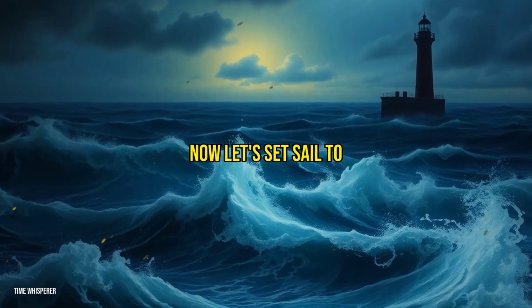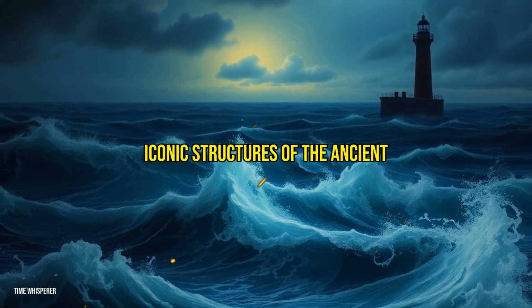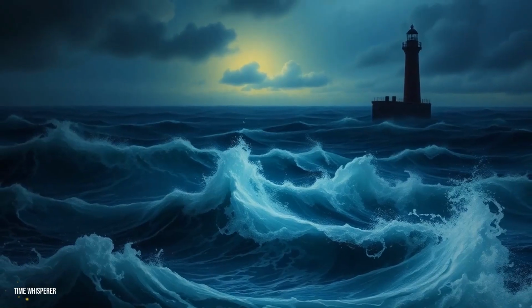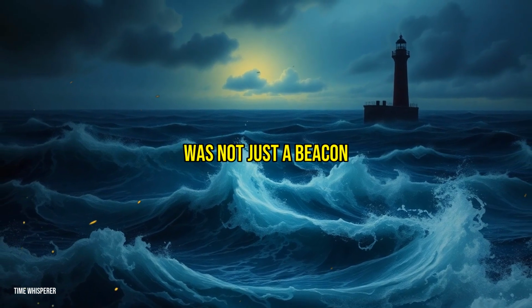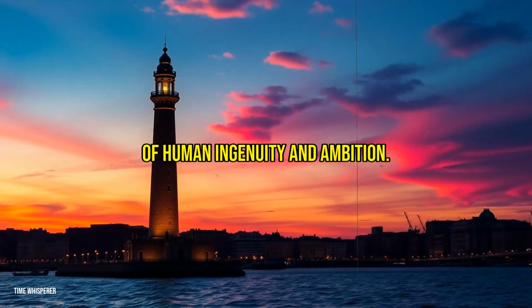Now, let's set sail to the shores of ancient Egypt, where one of the most iconic structures of the ancient world once stood, the Lighthouse of Alexandria. Towering over the bustling port city, this marvel of engineering was not just a beacon of light but a symbol of human ingenuity and ambition.